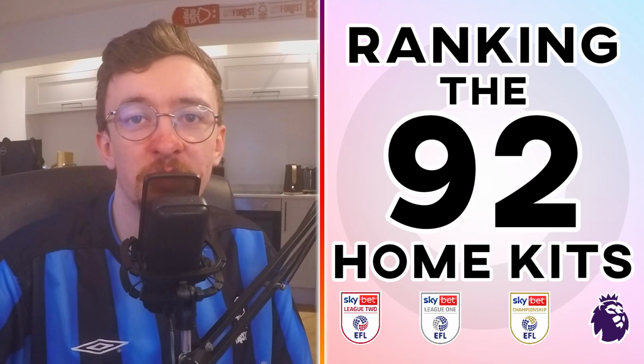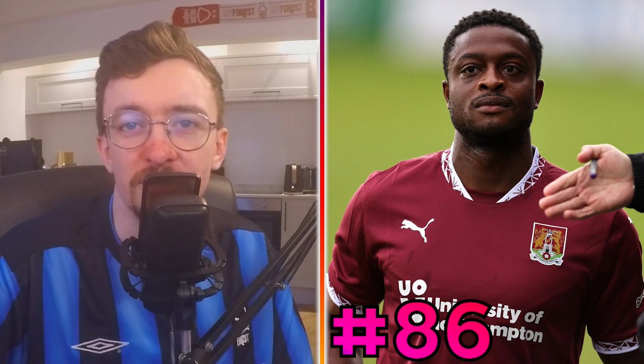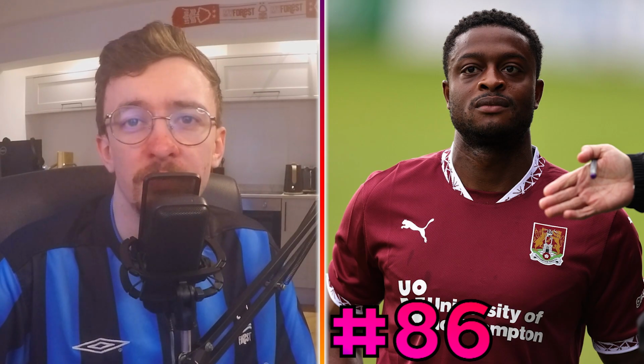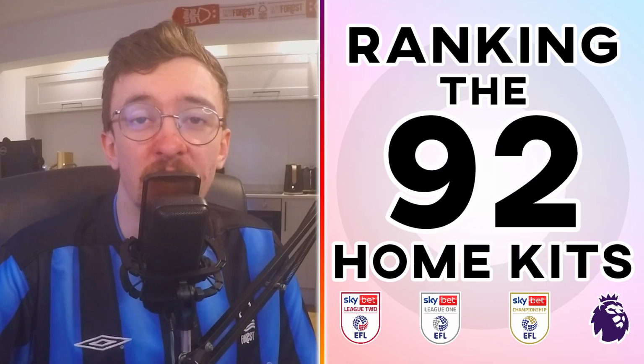And in 86th place, I've got Northampton Town. The templates continue with the shoe army and this Puma number. The shirt does feature some nice design elements on the cuffs and the collar, but as far as I can tell, they don't really represent anything in particular. Other than that though, it's a very plain shirt, but you know, it does the job. And in 85th place, I've got Blackpool.